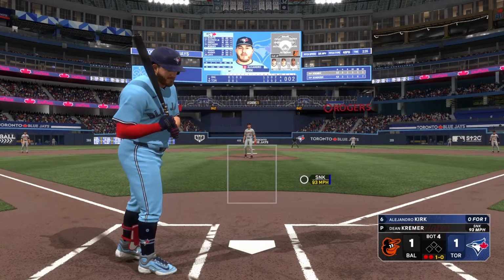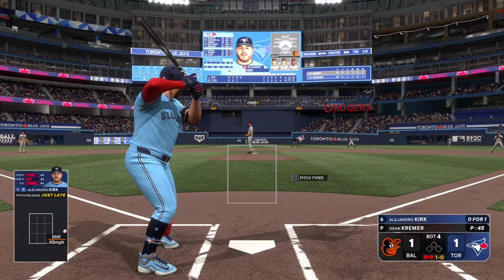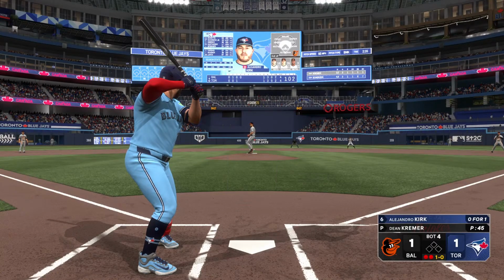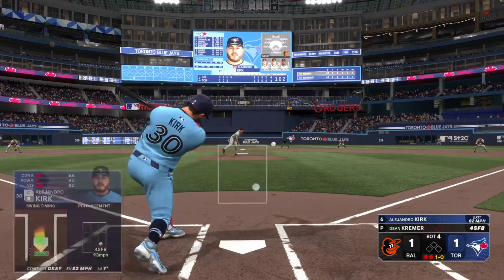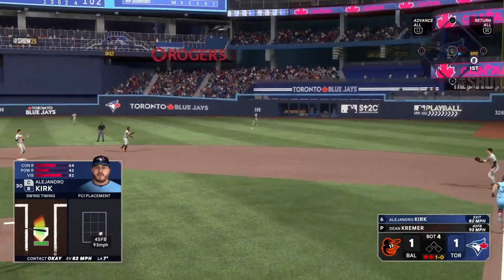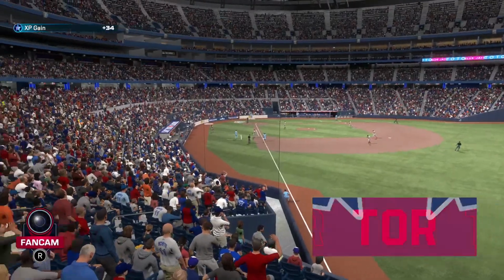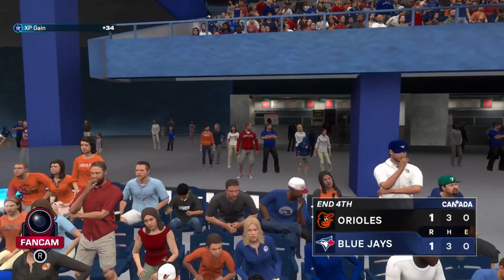Kirk, the next to hit, takes outside. Liner to second and picked on the hop. On to O'Hearn. That ends the inning. Down in order go the Blue Jays. Still tied 1-1.